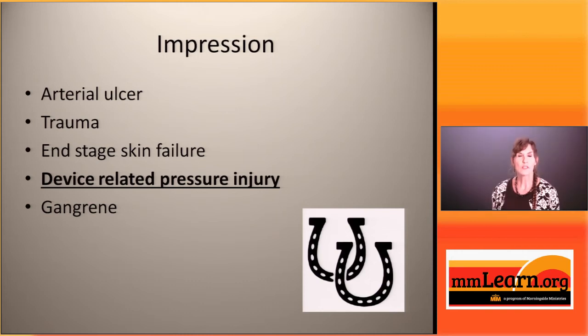So in a situation like this, offloading is going to be absolutely critical. It may be certainly worth considering vascular studies, but given this patient's age and other comorbidities, it's likely that a more palliative approach might be important. And in terms of end-stage skin failure, that is an important concept.